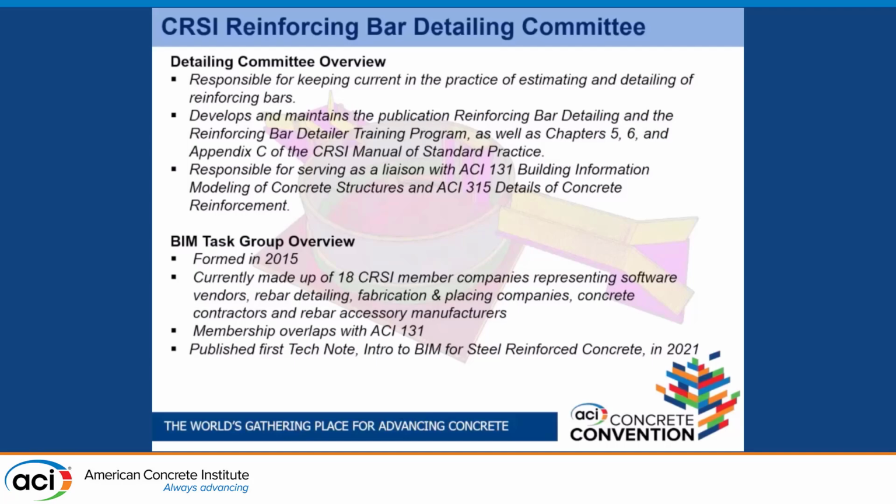Okay, and we actually have copies on the table in the back by the water cooler if you'd like one. So that was our first foray into a publication related to BIM or 3D modeling as it relates specifically to steel reinforced concrete and trying to capture the reinforcing bar detailing aspect of this process.